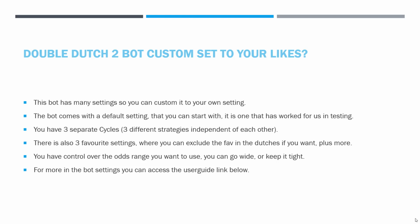As I said before, there are 3 separate cycles, so you can set 3 completely independent strategies, whether they be field sizes or odds range. You might want to say odds range between 2 and 10. You might want to keep it tight if you're doing some of the Australian racing, as the winners are predominantly under 10. It's up to you, but you've got 3 different cycles you can use. You can choose just to use one, or you can use all 3.